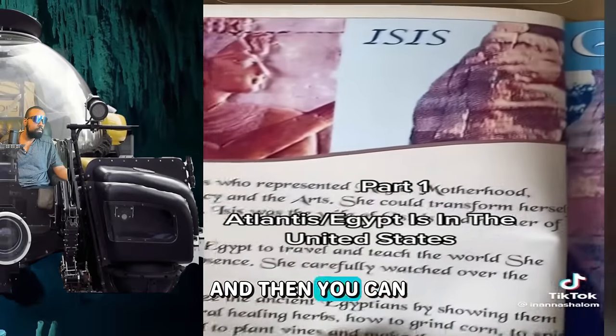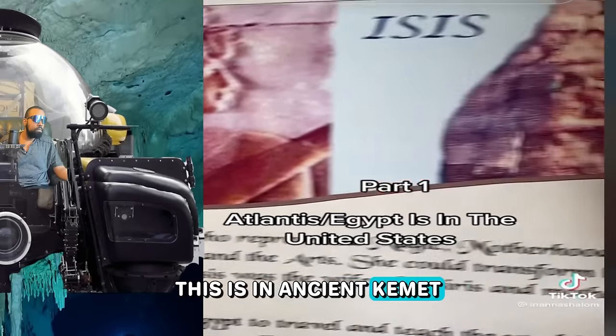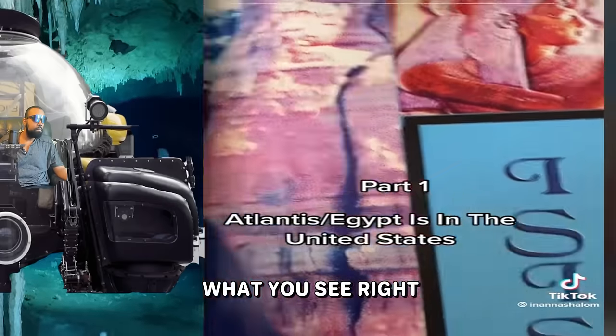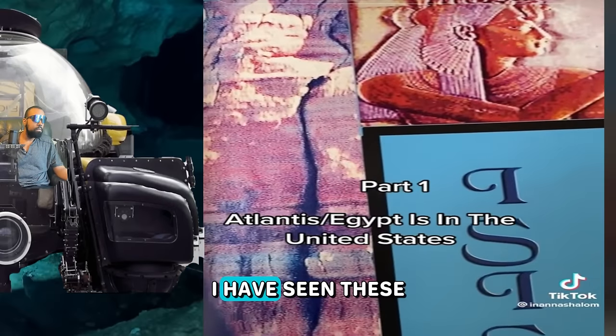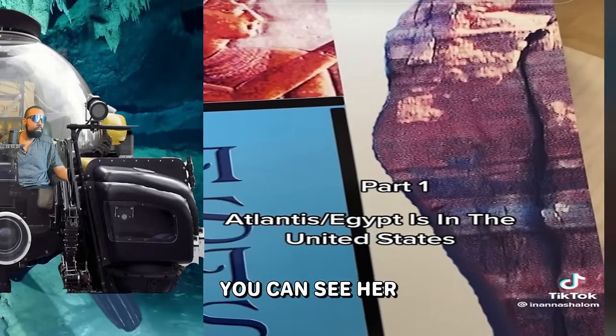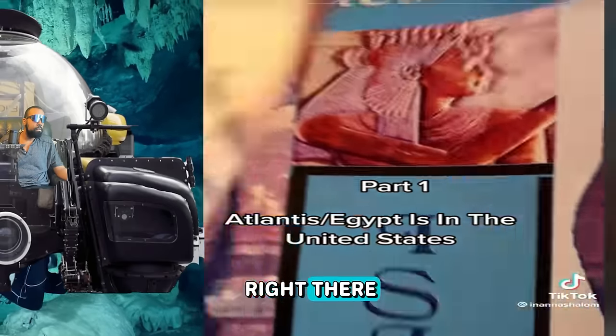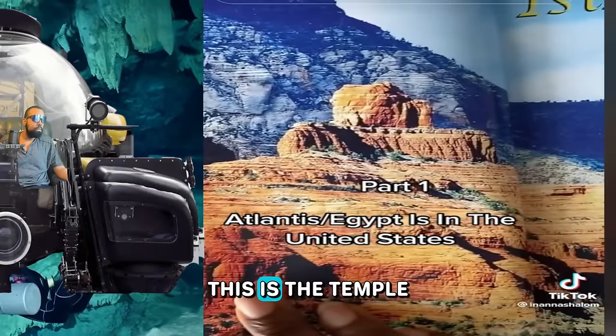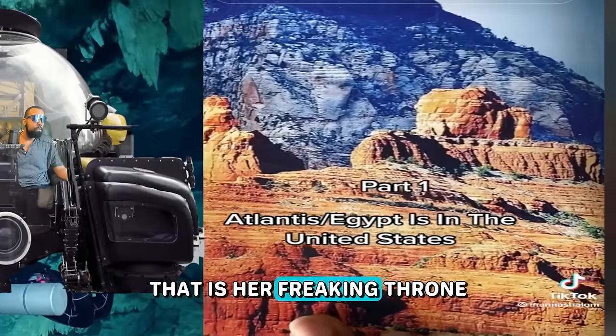And then you can see in the rocks as well, Isis. This is in ancient Kemet. This is in Sedona. There is no denying what you see right in front of you. I have seen these ancient statues with my own eyes. You can see her curves and everything is right there. But this is just a book that they give us from the tour. This is the Temple of Isis. That is her freaking throne.